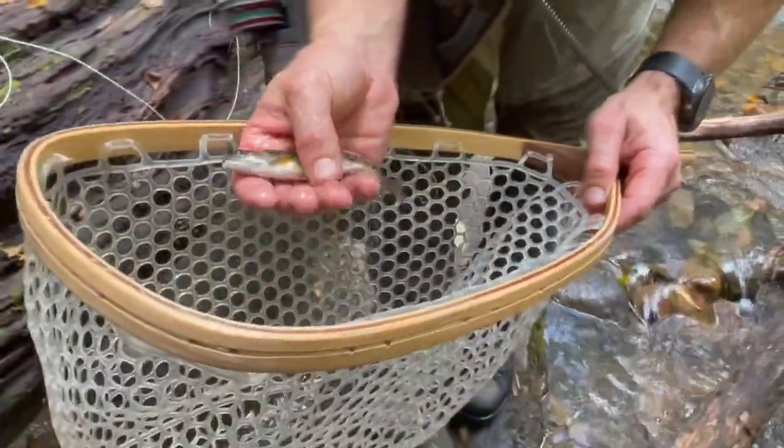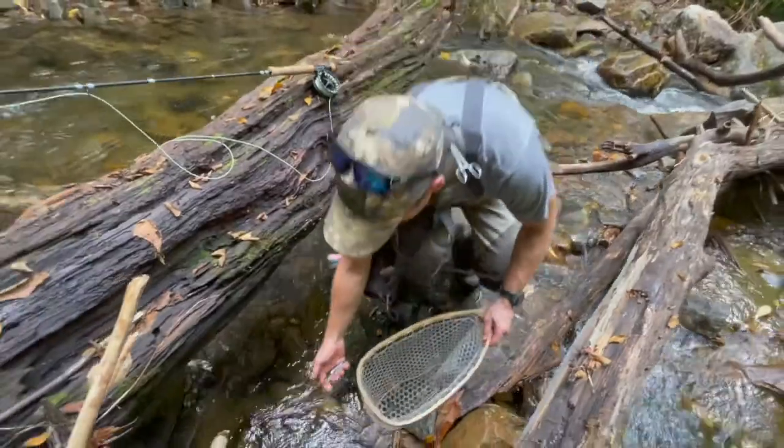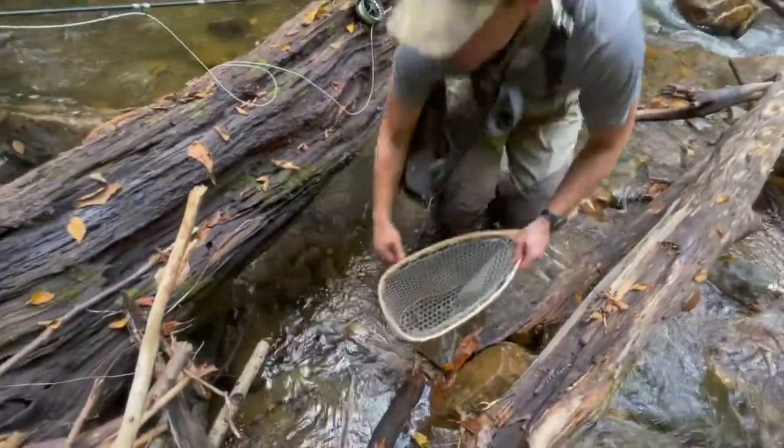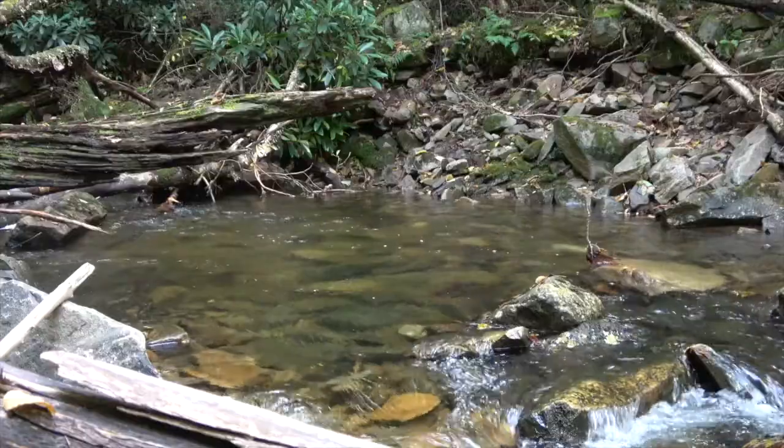Colors on that guy. Oh wow. See the white things there? Dude, yep. That guy's got some awesome color. There he goes, from the log jam. There's gotta be another one.